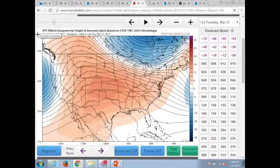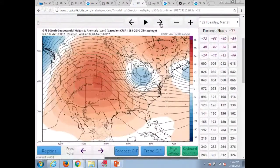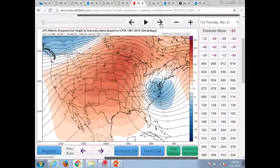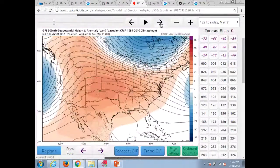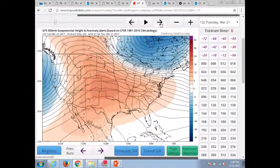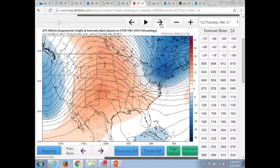Now transitioning over, this is the Tropical Tidbits website, looking at the 500 millibar forecast anomaly. If we start basically 72 hours ago, you can see this little shortwave type thing that went through a few days ago, which was quickly replaced by this ridging. We had certainly anomalously high 500 millibar heights, a little bit warmer than normal, but then we see this little trough come in here. Now this is getting into tomorrow morning. This is going to be tonight.